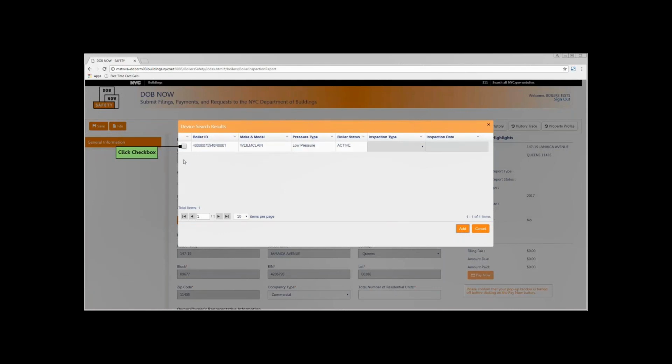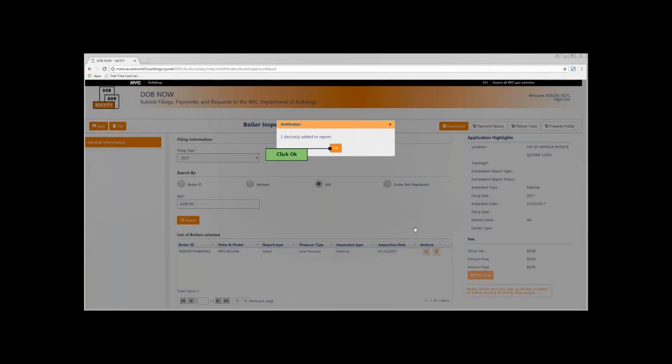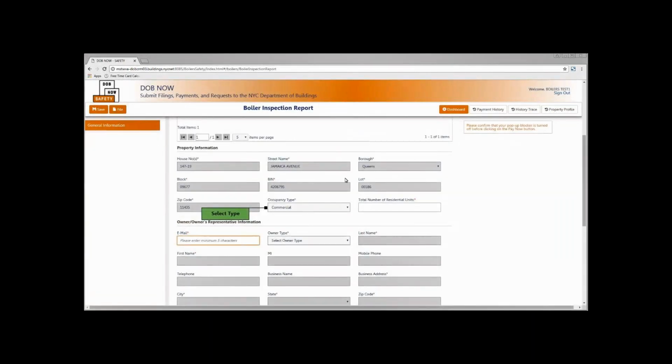This will bring up a list of boilers at that location. We'll select the boiler, confirm the inspection type, and select the inspection date. Then we'll click Add to add the device to the report. We'll get a confirmation message and we'll click OK. We'll be brought to the property information section where we'll enter the occupancy type and the total number of residential units.